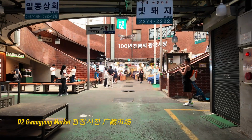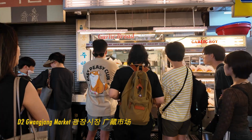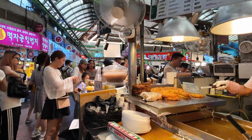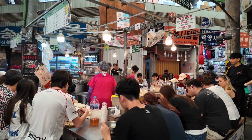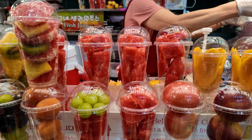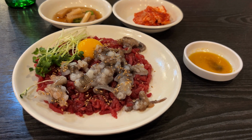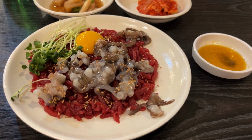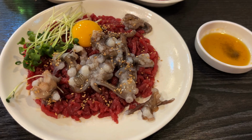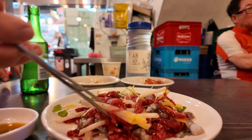Gwangjang Market is one of Seoul's oldest and most famous traditional markets. At first, I didn't find it very interesting and was about to leave, but I decided to try some food just for fun. That's when I ordered octopus with eggs, and I had no idea it would be raw. The octopus on the plate was still moving, wriggling around. It was shocking, as this is probably the food that will leave me with the deepest memory of Korea.